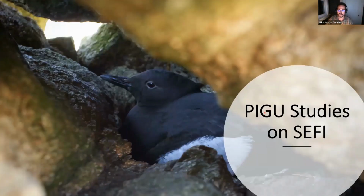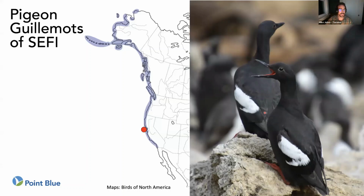And in terms of the pigeon guillemots, which we call pigus, here's their range on the Eastern Pacific from Southern California up to the Bering Strait and along the Aleutian Islands, and this red circle is the Farallons.